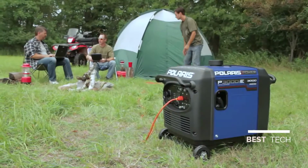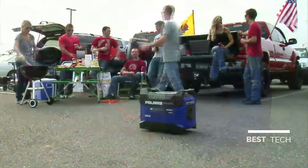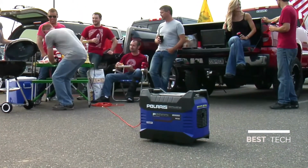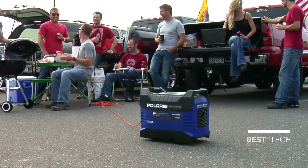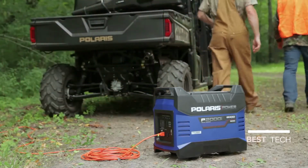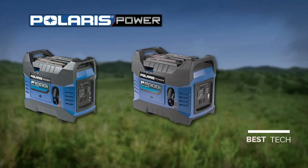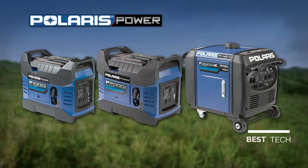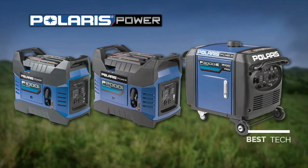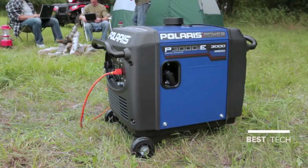Polaris Power validated each generator's sound levels in real-life outdoor environments, like campsites and tailgating lots, so we feel confident in decibel-level accuracy. And you can too. Polaris Power portable digital inverter generators are built for your recreational lifestyle and are tested to the same rigorous standards as every Polaris product. Our P1000i, P2000i, and P3000iE models are all easy to use and provide hours of clean inverted power, which means they deliver a consistent, stable level of voltage anytime, anywhere.